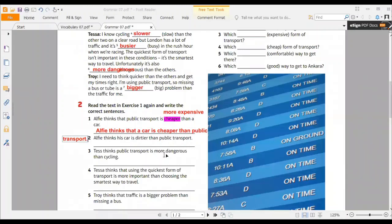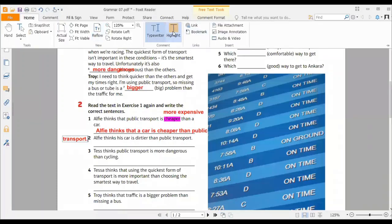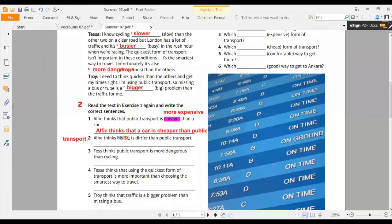Okay. So let's think about in that way. Number two. Public transport is dirtier than his car. Yes. Public transport is dirtier than his car. We need to change the subject. Public transport should be that one. Dirtier than, right, for the car. That should be there. We need to change that one. Yeah. Right.